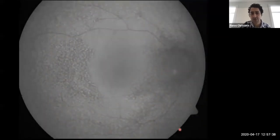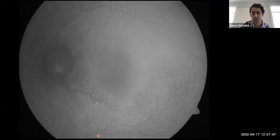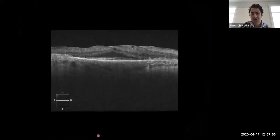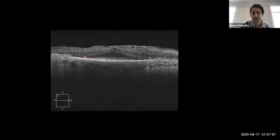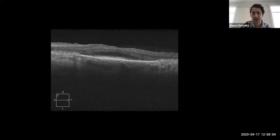This is her fundus autofluorescence. You can see autofluorescence that's extending outside of the macular area in both eyes. The actual parafovea looks relatively unremarkable. And this is her OCT. So you can see here that there is complete loss of the ellipsoid zone extending outwards, beginning at the parafovea. And there's a small overlying epiretinal membrane there.